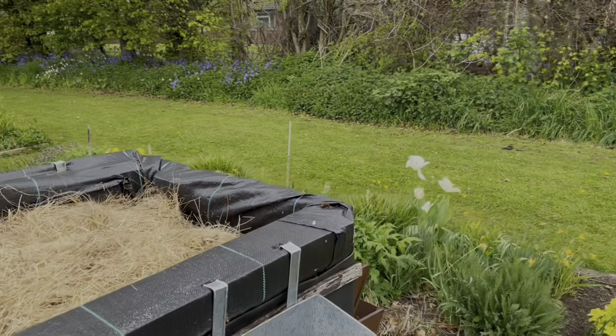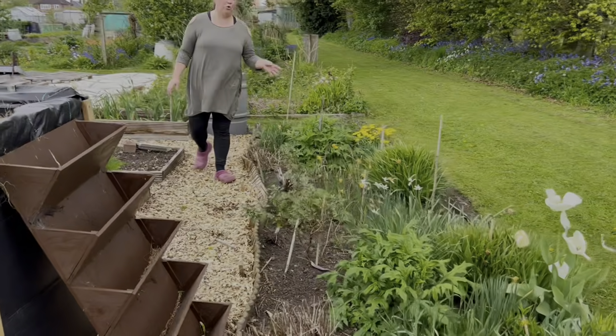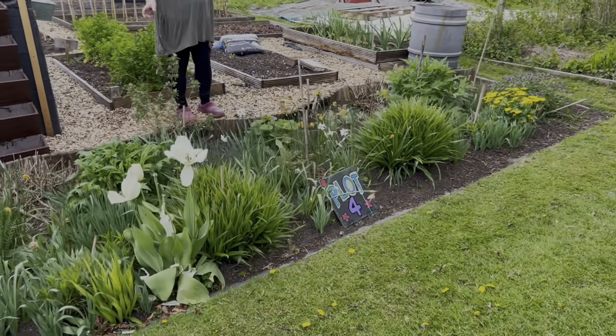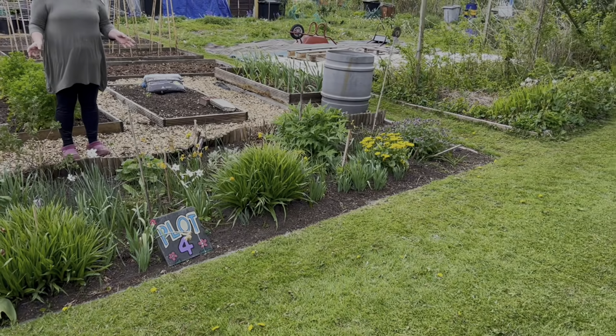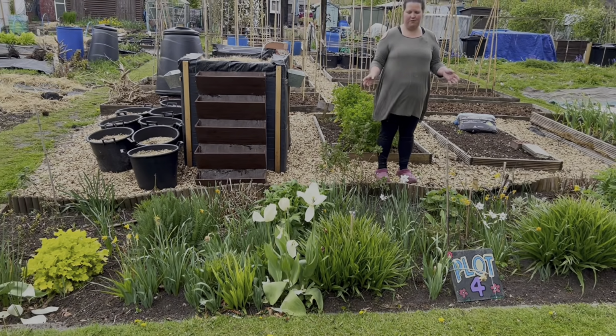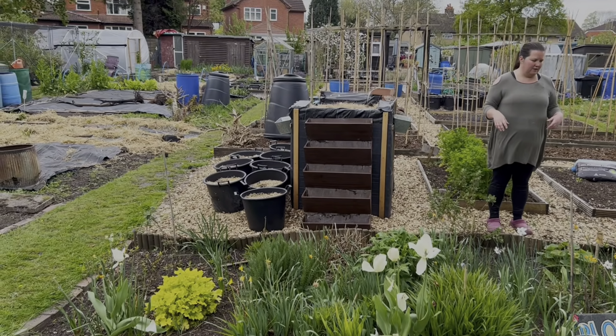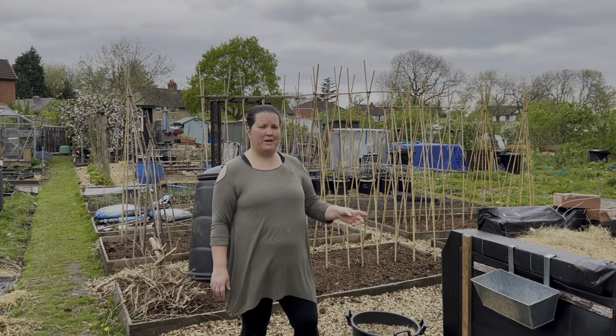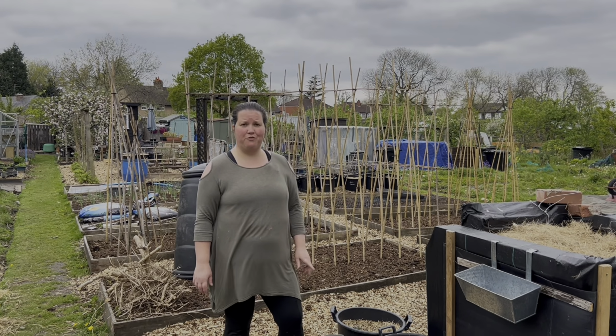In last month there were loads and loads of bulbs on this. It was full of daffodils and the odd tulip. As you can see now, a lot of these have started to die down, but the perennial flowers are starting to come up. So hopefully this will look really nice towards the end of the spring and into summer as well.